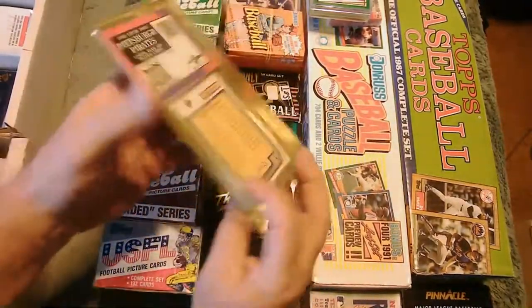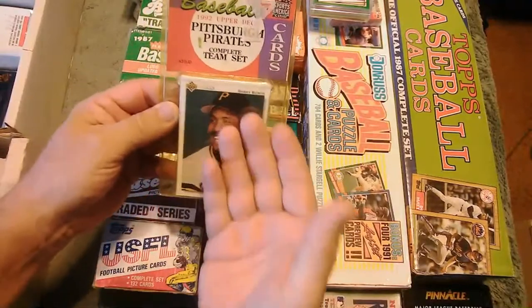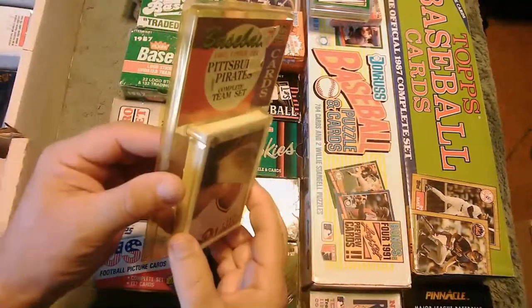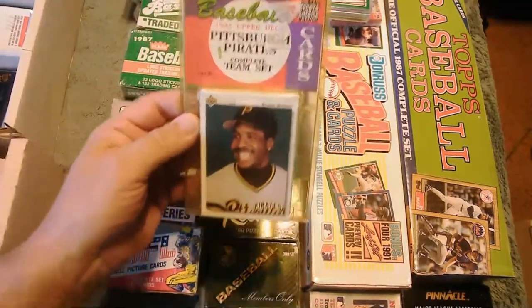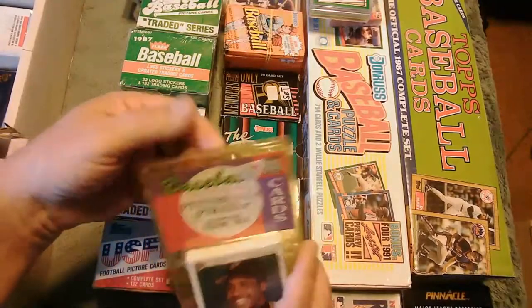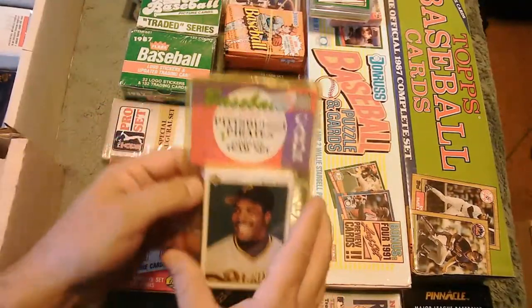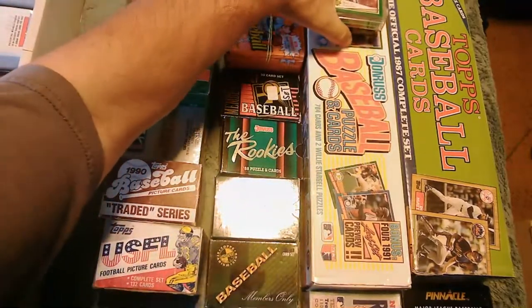This is a still sealed Pittsburgh Pirates thing. It had Barry Bonds on it. It was sealed. I'm like, you know what? Yeah, how can you go wrong? I guess it's still sealed in the original packaging, but the hanger thing is broken off, and it's starting to deteriorate. It's starting to discolor and stuff like that. So that's that.